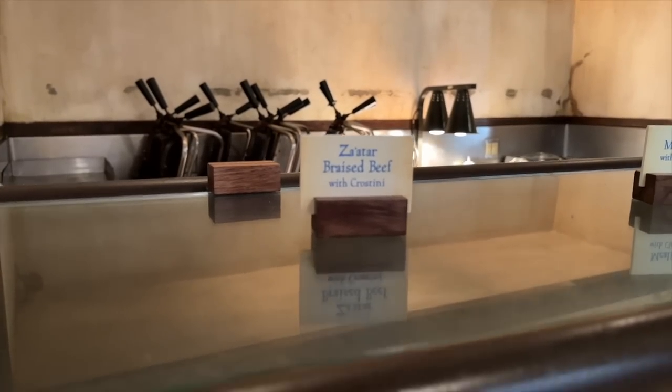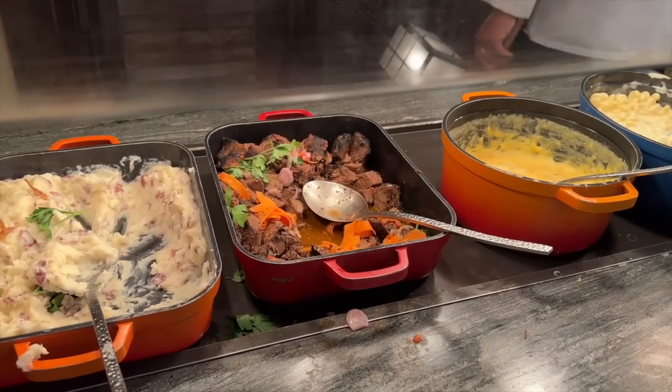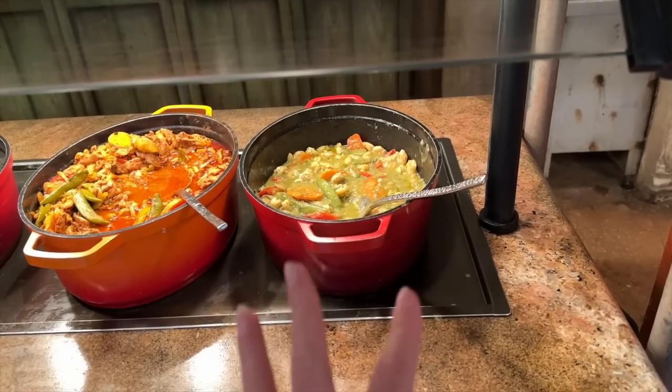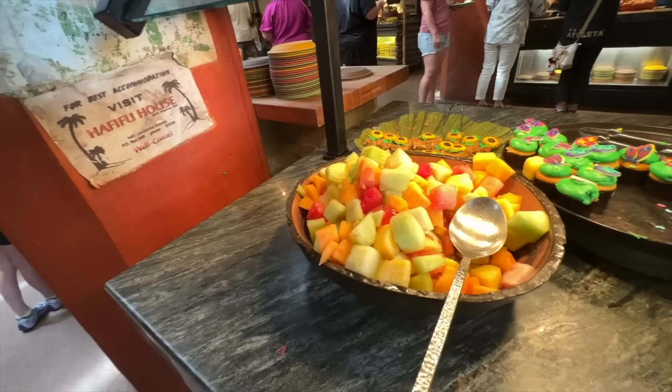The braised beef is one of my favorites. Really, really tender, and the sauce is delicious. The rotisserie pork is another favorite. It is cooked to perfection. It is so good. The curry shrimp is definitely a favorite too. That one is just delicious.